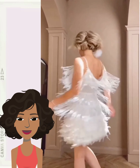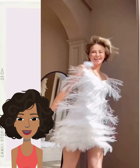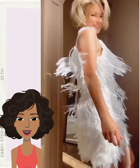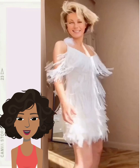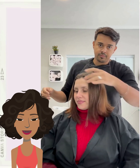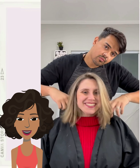So here we have a beautiful bob hair change. I'm loving the flapper dress with this look. Definitely giving a 20s vibe with the haircut and the dress. And then we see someone with shoulder length hair. She's got brunette hair here. And bam, she ends up going blonde. Beautiful hair change.